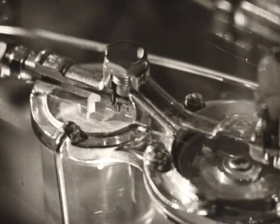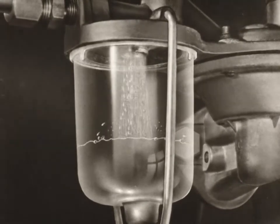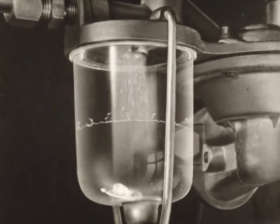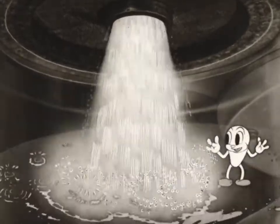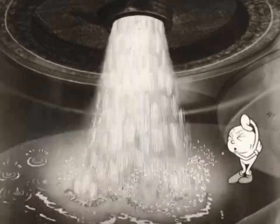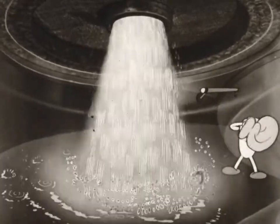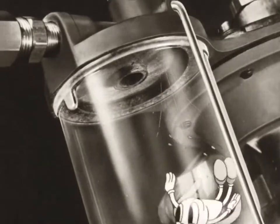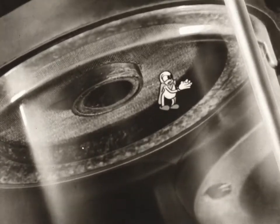This is the gasoline pump that's been pulling the gasoline along all this time. Well, here we are in the little glass bowl below the gasoline pump. It's made out of glass, so the owner can easily see any sediment collecting on the bottom and have it removed whenever necessary. We can't stop long here.